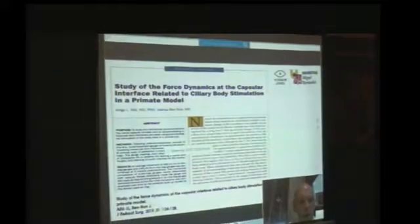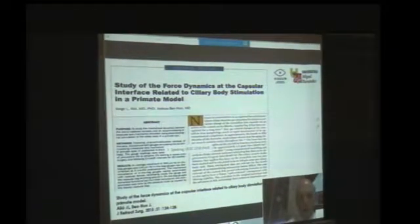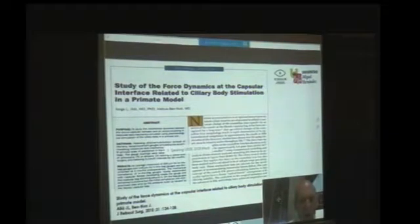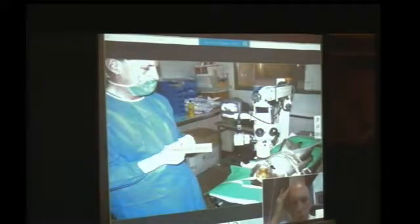We published some years ago, in 2015, a primary model in which we were using a device that was implanted either in the capsular bag or in the sulcus, and was capable of measuring the changes that were induced in the ciliary body and capsular diaphragm by stimulation, either pharmacological or electrostimulation of the Edinger-Westphal nucleus. The finding was very surprising: everything that was placed in the capsular bag failed after 6 months. This is a monkey model.